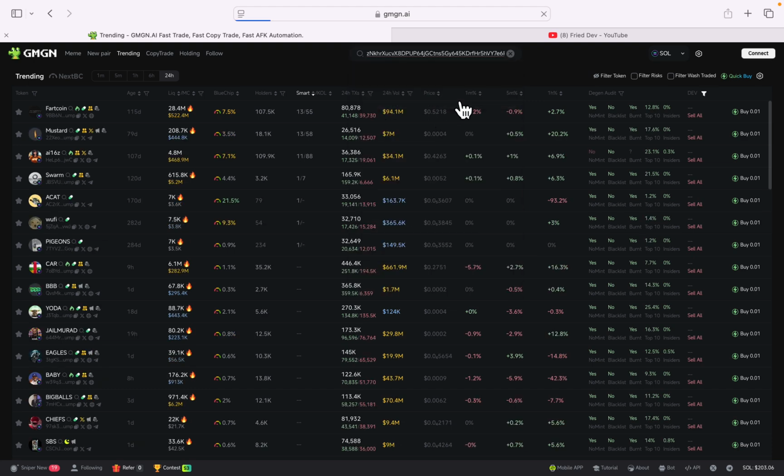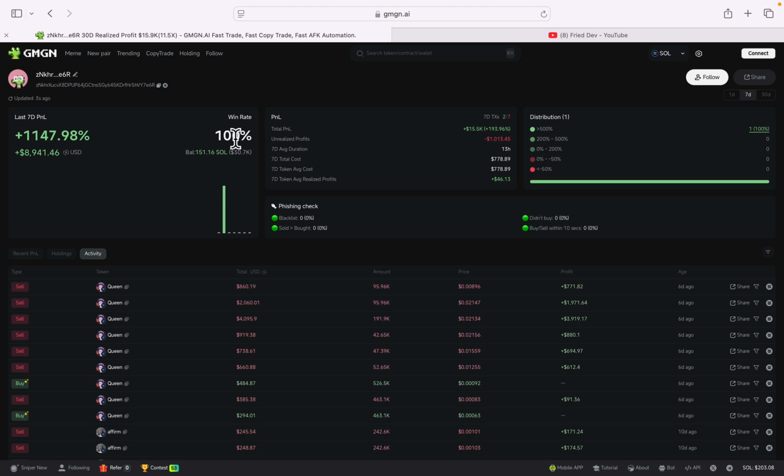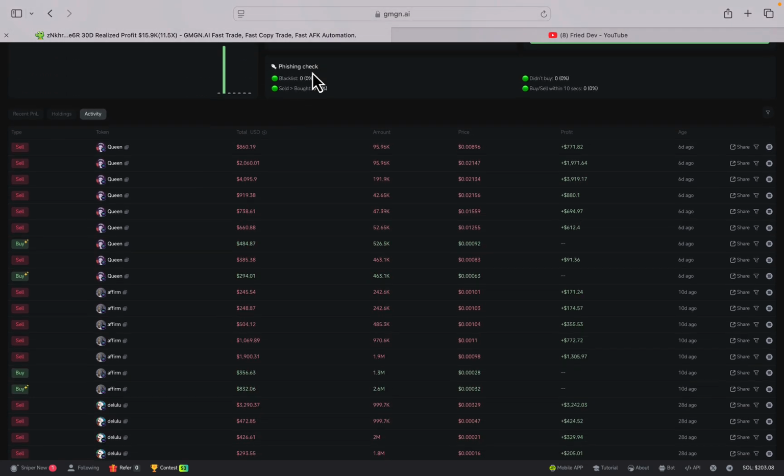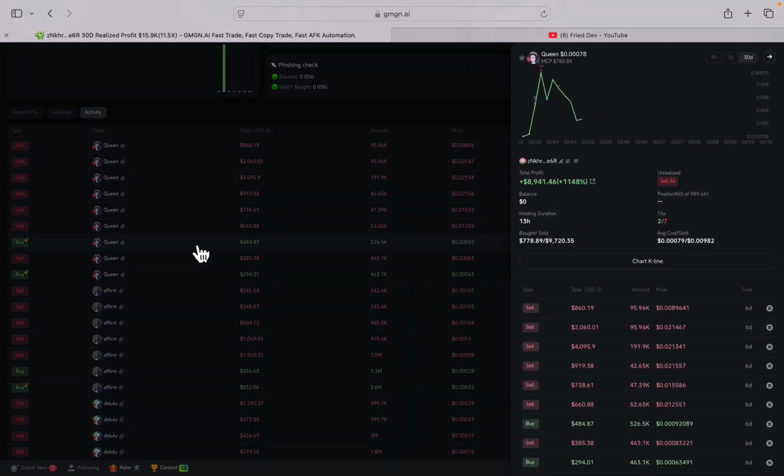Let's see. As you can see, in GMGN, his win rate is 100% and over 1,000 PNL. Crazy. His last token, he bought this token 6 days ago. Look at this. 1,100% profit. And he held the token for 13 hours.